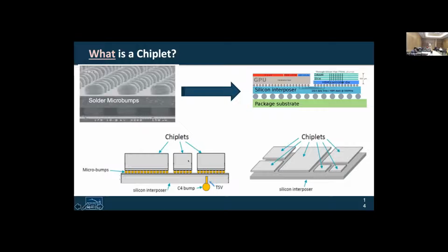And so chiplets basically use these little copper micro bumps. You can etch the wires on a silicon substrate, and it's fairly inexpensive to make those wire patterns on a silicon substrate. You just flip-chip the top of the chip onto that silicon substrate, and those copper micro bumps ionically bond to the underlying metallization layers, and you can connect these chiplets together.